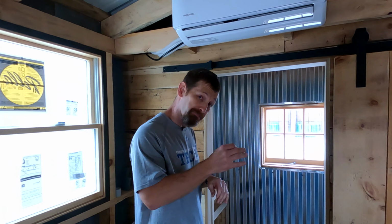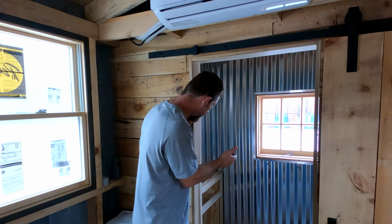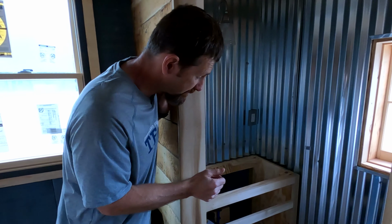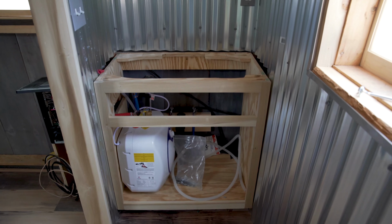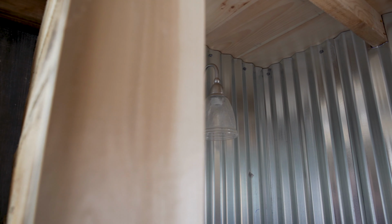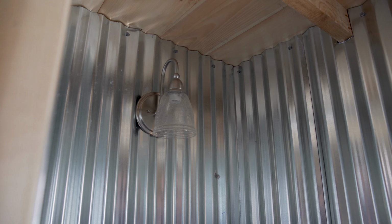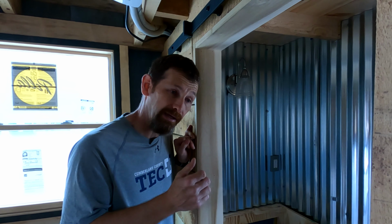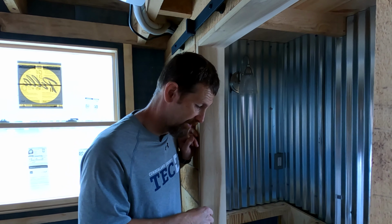So we still have a little bit of work left to do in here. Our bathroom vanity is still missing the drawer fronts, which are about 50% done. We just got to finish putting them together. And then we're discussing what we want to do for the countertop, if we're going to do concrete or if we're going to do a wooden countertop. We're still deciding on that.